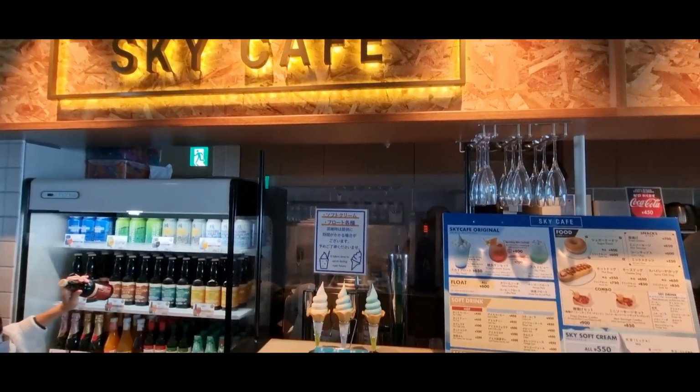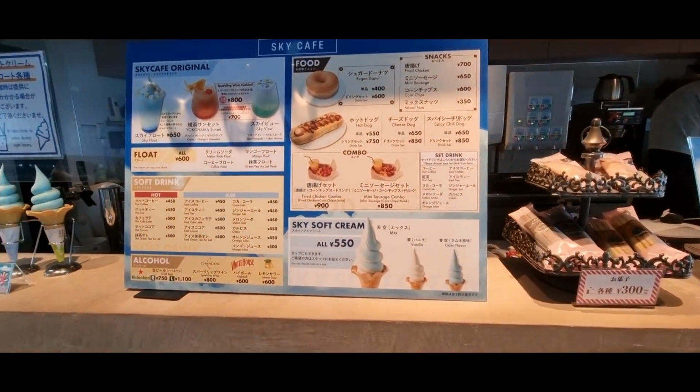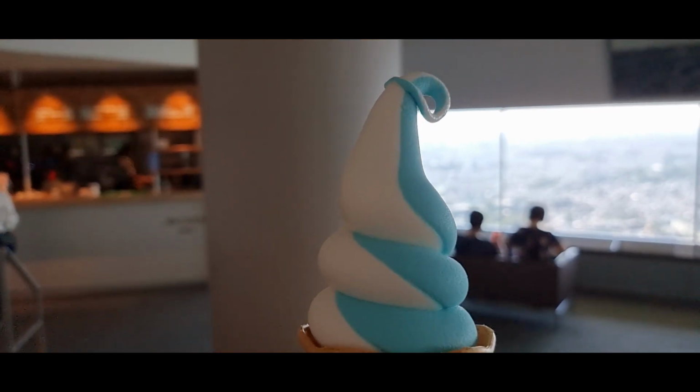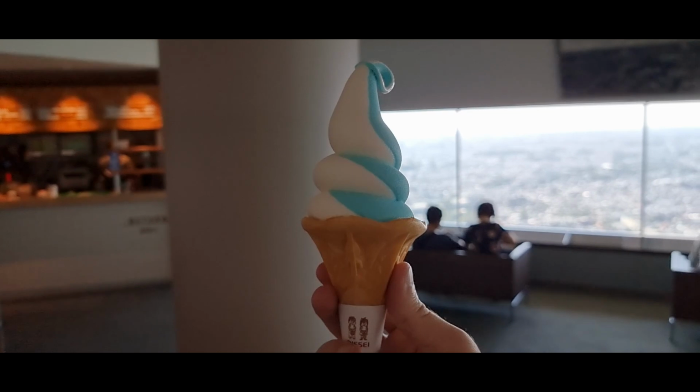Now, for some reason, this whole trip I had kind of had a craving for ice cream, which they actually had at this little cafe, which was that Japanese soft drink ramune flavored soft serve ice cream. Now it was 550 yen for the soft serve ice cream, which kind of seemed a little bit pricey, but in saying that, the taste was absolutely amazing, and just look at it, it just looks so perfect.